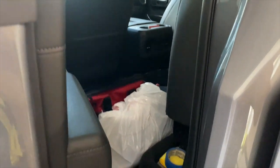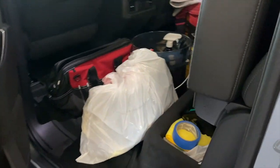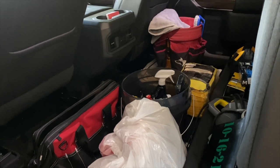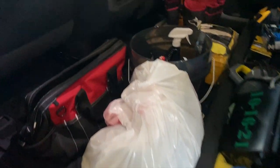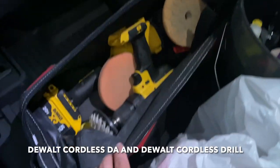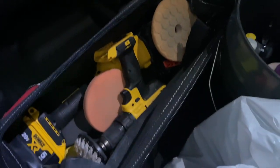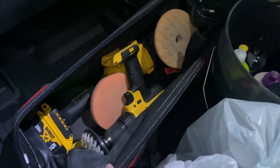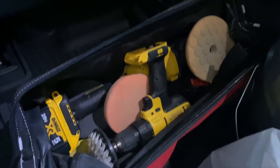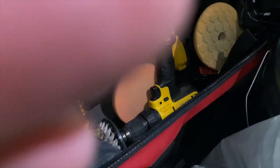So walking you guys over to the left side of the truck in the back seat. This truck is the crew cab, so you have a lot of space here in the back of the truck. So right here I have the DeWalt dual action cordless polisher along with my DeWalt drill that I use for drill brushing floor mats, carpets, all that good stuff. I like keeping all my tools the same, this way you can use the same batteries.